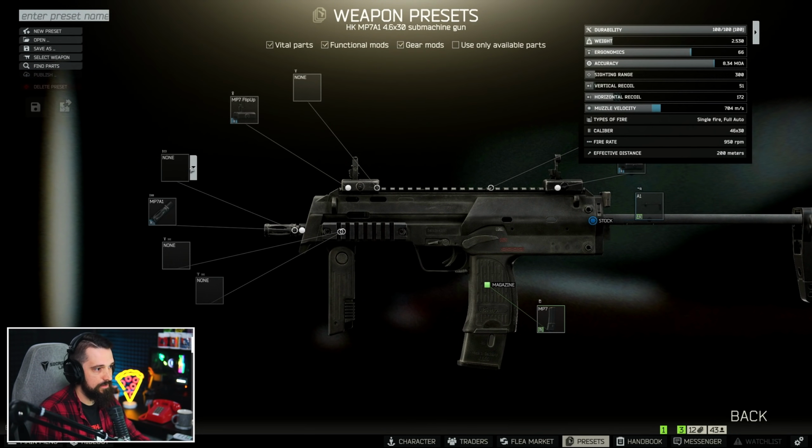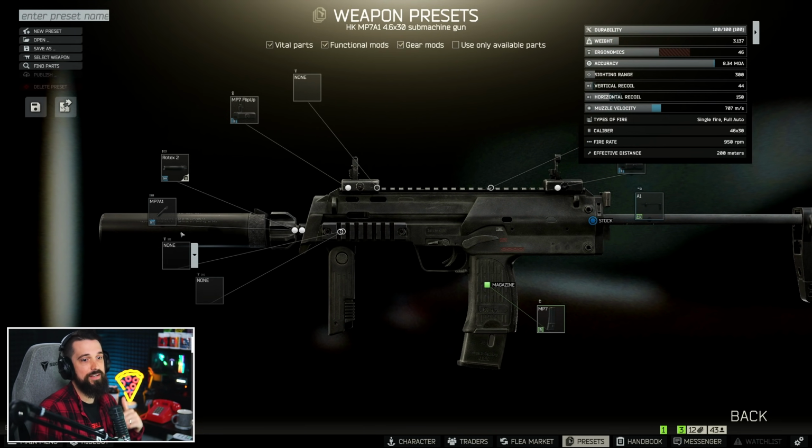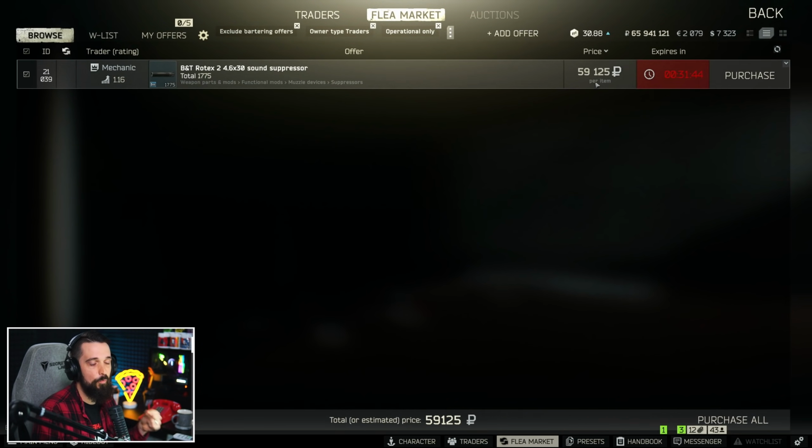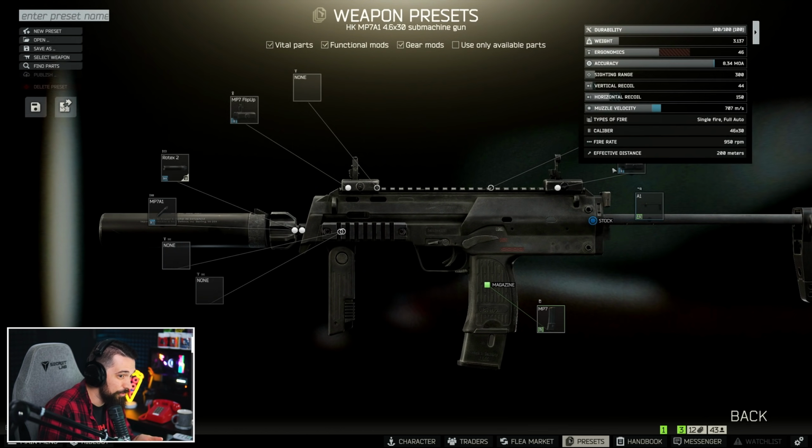If we look at the suppressor, it does do a lot for us. It does take our ergo down, but it brings 6 vertical recoil down. So you can see why stacking that and stacking the foregrip on the A2 is what a lot of people use. But a lot of times the suppressor is actually more expensive than the gun itself. Sells for mechanic. We can see if it's a little bit cheaper on the flea market. No, it's not. So 59,000 rubles. It's nice. We get some recoil reduction, but we also get an ergo reduction.